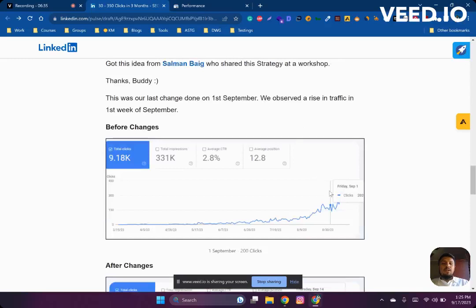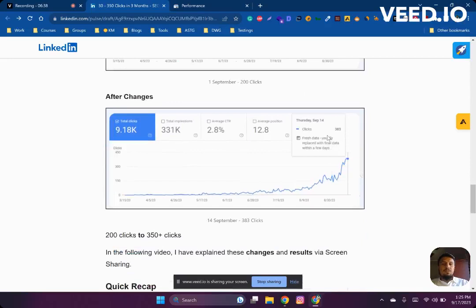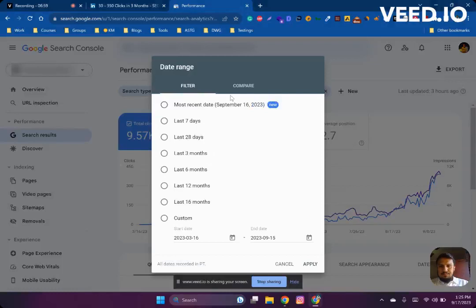So at this point our number of clicks increased from, you can see, 202 to, I took the screenshot on the last day from the 16th, and that's why here you can see it's the 14th. But now you can see that the latest results are from the 15th of September, and we are at 389 clicks per day. So let's move towards comparison analysis.